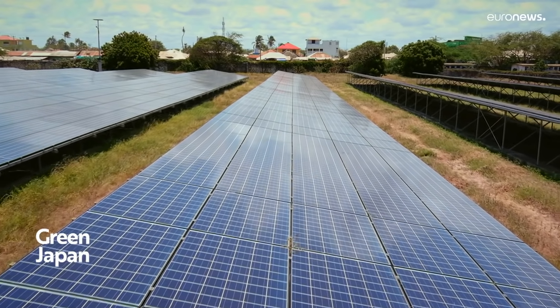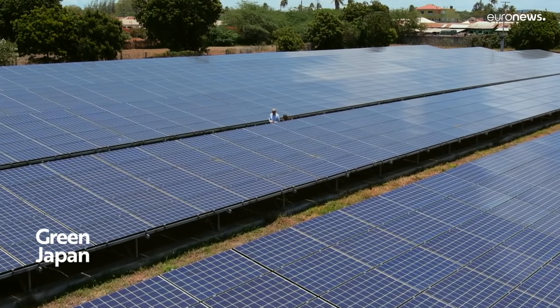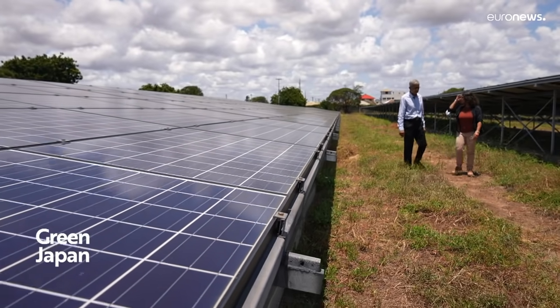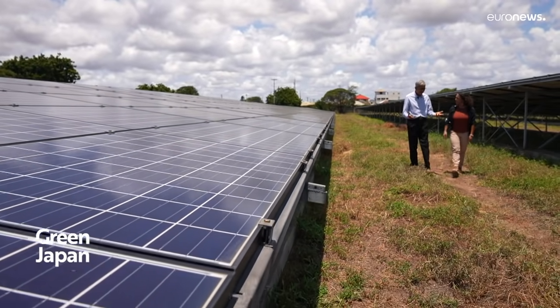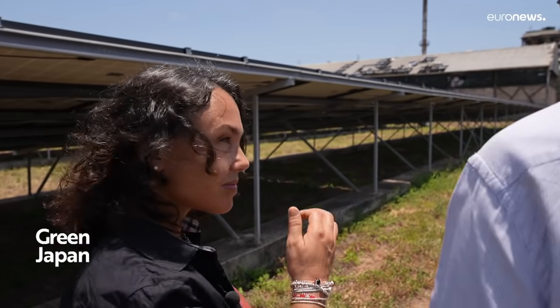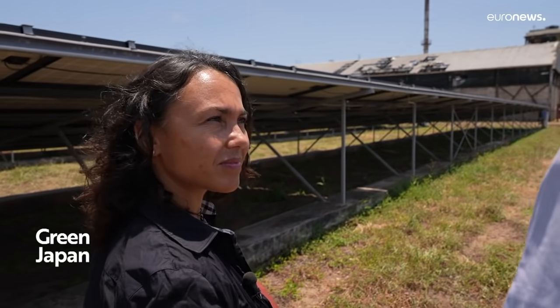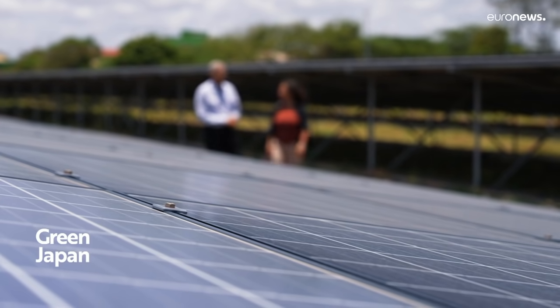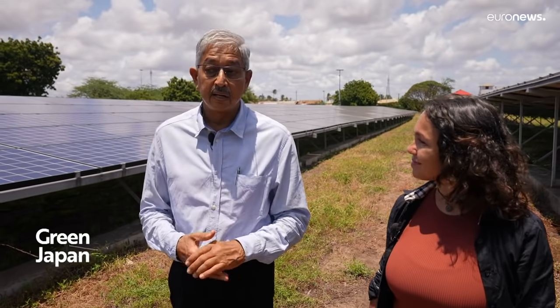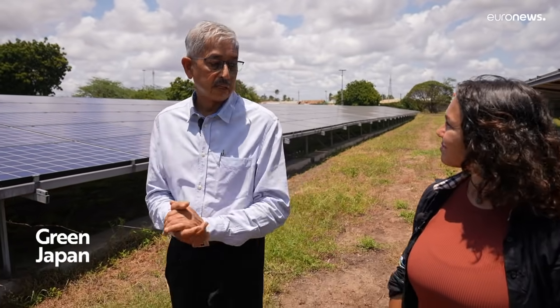The grid's unstable supply forced the company to invest in polluting and expensive generators until 2016, when the solar plant was built. It was our dream, actually, to harness the solar energy. We learned of the agreement with the Kenya government and the Japanese government on the joint credit mechanism. And working together closely with them, they also helped us getting a grant to put up this magnificent solar plant here.